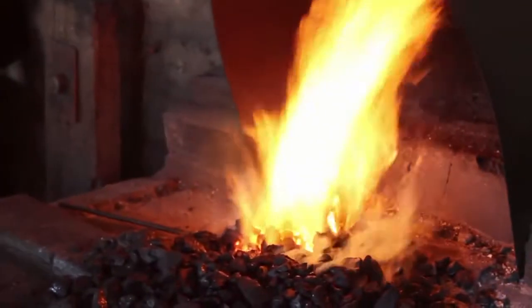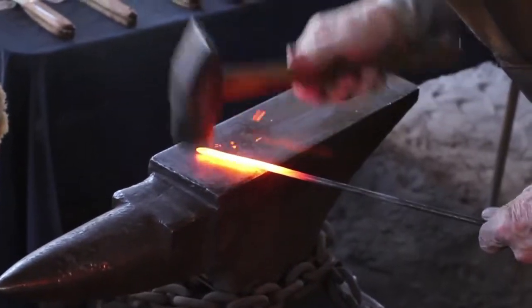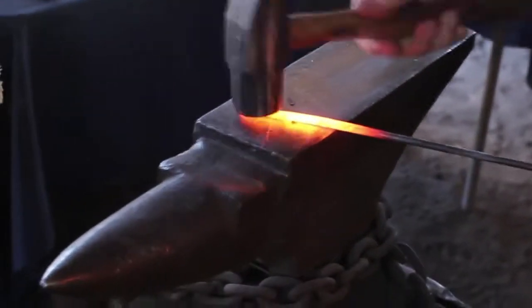The New Mexico Farm and Ranch Heritage Museum features a slew of living history exhibits. Most notably is the fully functioning blacksmith shop, which Billy calls home most weekends.